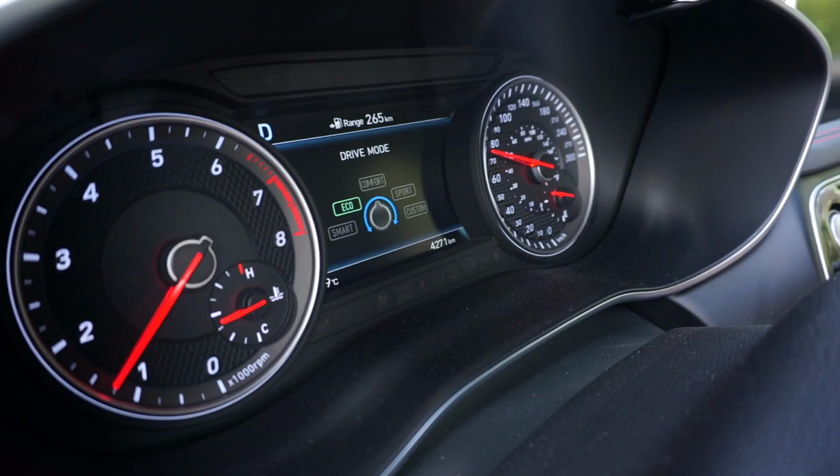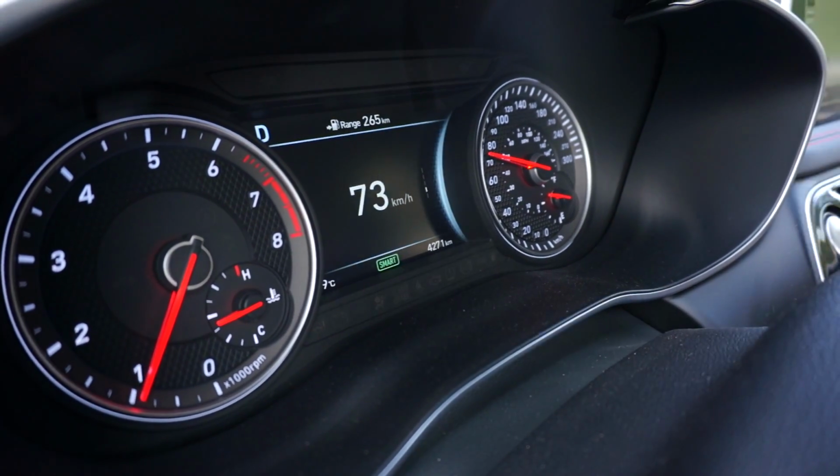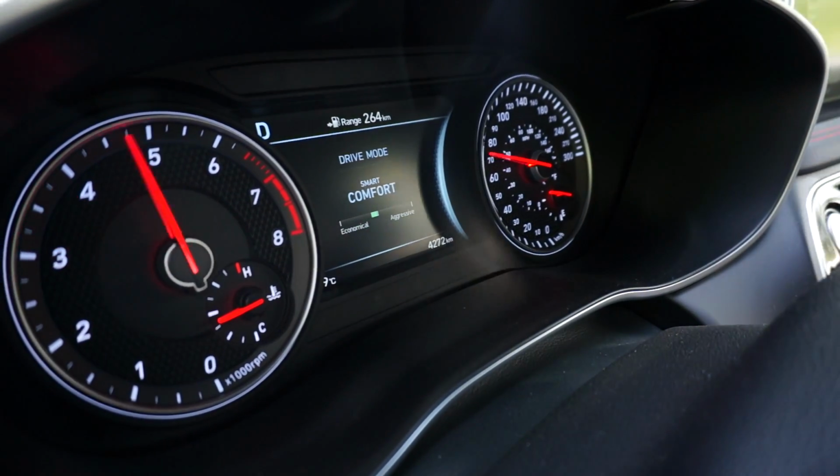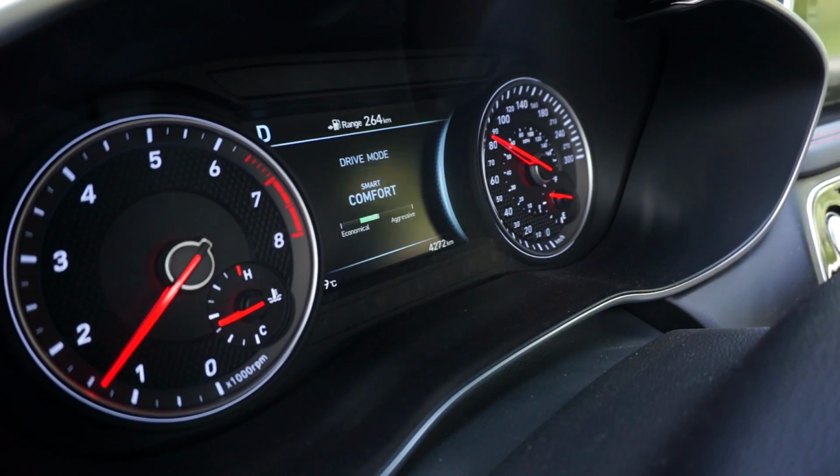And what's really cool is that I can switch the drive mode over to Smart, which is going to keep me in a drive mode. See, it just opened my bolsters up. That's uncomfortable. I don't like that. Anyway, I'm in Smart mode right now, and if you really start to put your foot down, it downshifts aggressively and puts you over into sport mode. It actually has a little bar that says economical or aggressive, depending on how you're driving.